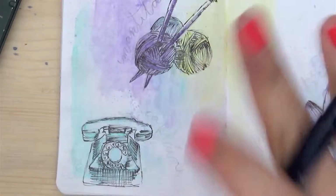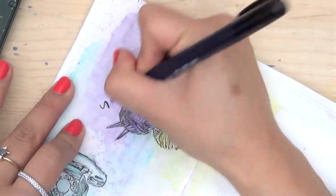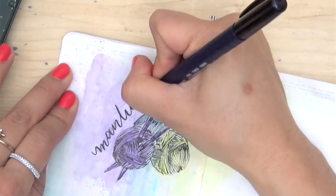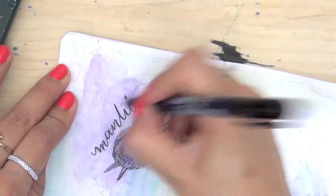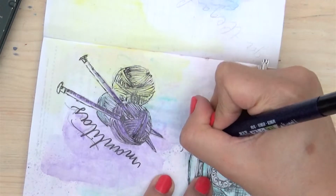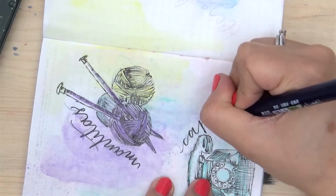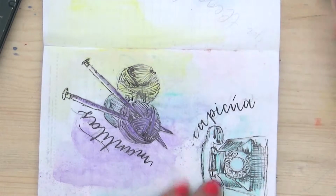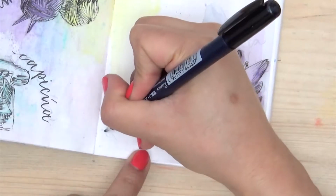Now I will go on with my lettering, and fingers crossed please, because this is a new pen. I am writing here mantitas, which means little blankets, and here I will write capicua, which is a number that you can read the same from left to right than from right to left.